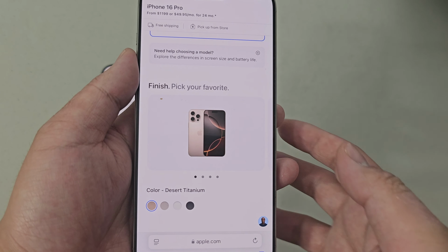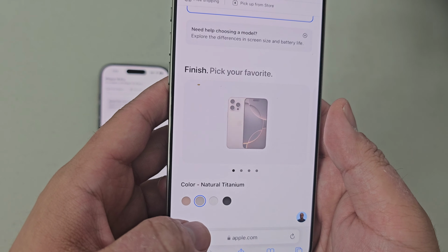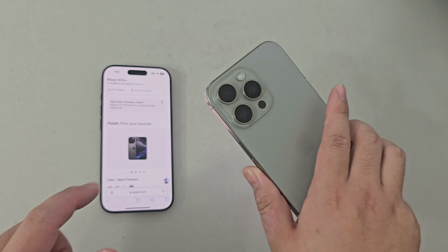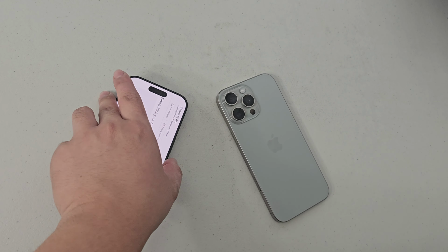So let's start out with the colors. As you can see, there are actually 4 colors. There's a titanium, natural titanium, white titanium, and of course black titanium. And this is actually natural titanium, whilst this is actually black titanium over here.